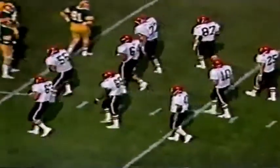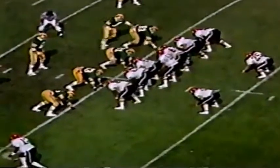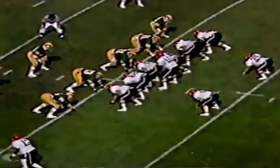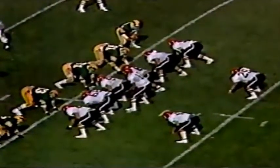11:14 to play in the football game. Aztecs trail by 5, 14-9. On second down, Kofler fires over the middle. Smith at the 1-yard line. Phil Smith takes in the pass. Boy, that was a fine pass by Matt. It sure was. He drilled that one right in there.